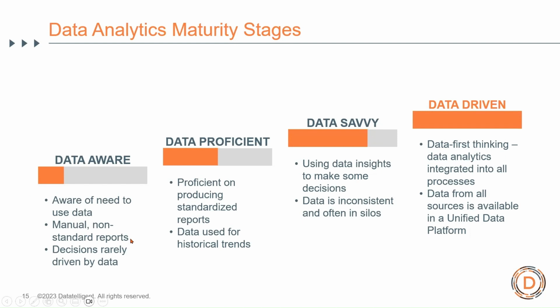The first one is being data aware. And here we are aware that we need to use data, but we have manual, non-standard reports. And because of that, decisions are rarely driven by data.